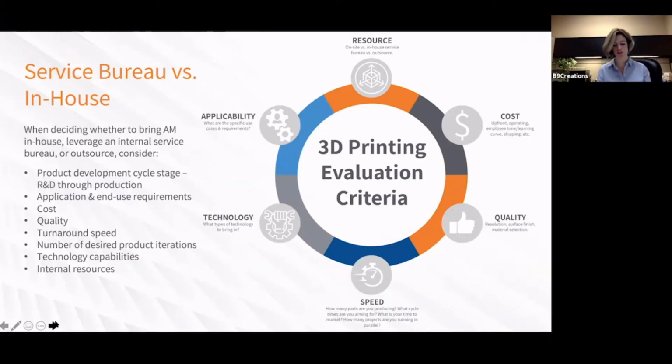The best way to determine whether to use a service bureau or bring technology in-house is to pair your application and technology goals with your business needs. For instance, how does in-house print speed versus service bureau turnaround time affect the number of part iterations you can run and your overall speed to market? Looking at questions related to this in product development stage, cost, quality, speed, internal resources, technology capabilities, and application requirements can start to paint a picture of where to invest.